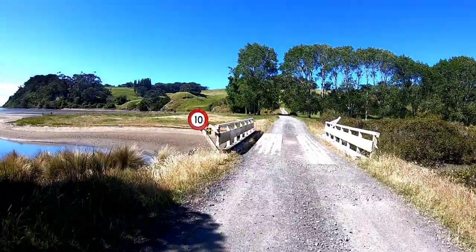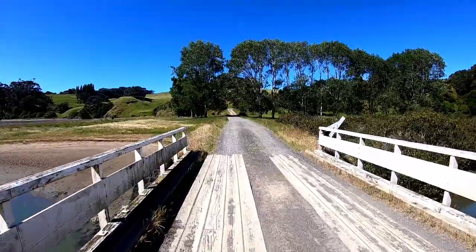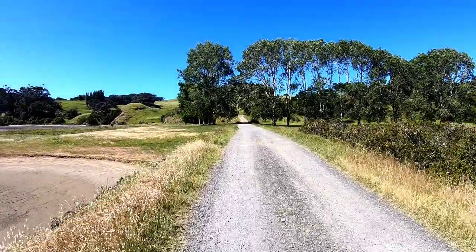After exploring Rangitoto Island, we returned to Islington Bay and then walked across the bridge onto Motutapu Island. From there, we would head to the far east side to Home Bay, where my parents would meet us.